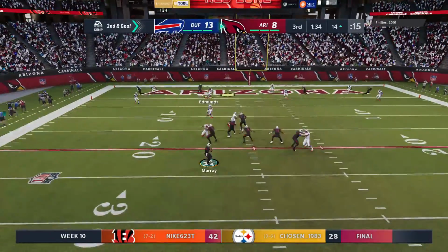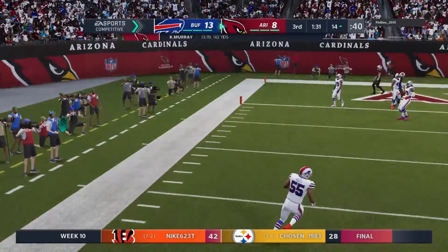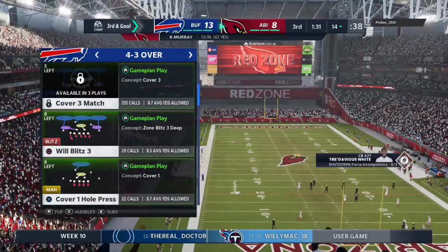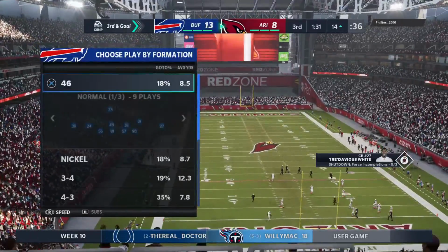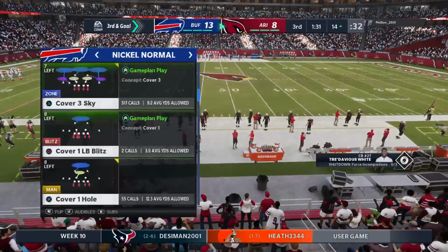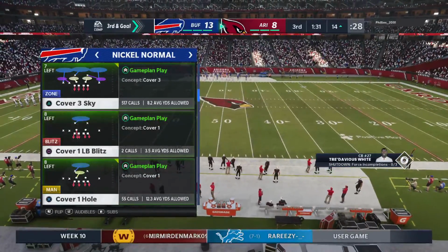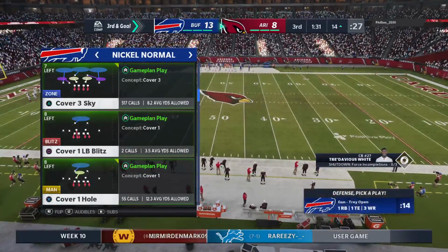Play fake. Murray. Dancing to his left. And that is incomplete. Oh, I like that right there. Not only was it the right play, throwing it away like that, frankly, I think it was the only play. Yeah, got outside of the pocket, realized he had nothing, just chucked it free. Yeah, live to fight another down, right?